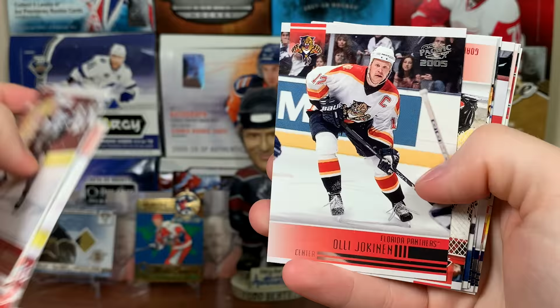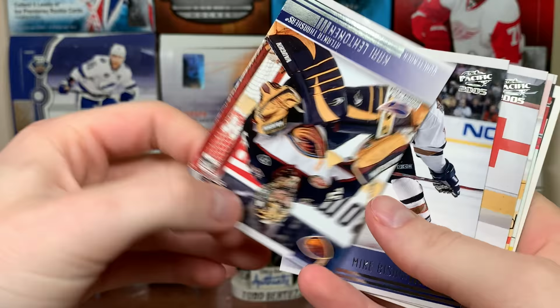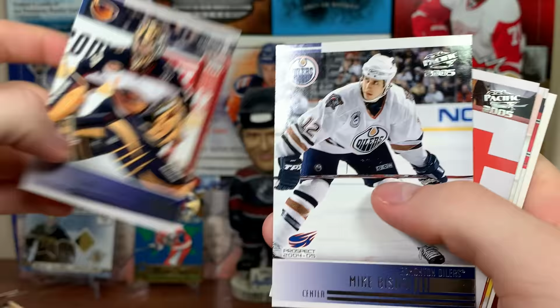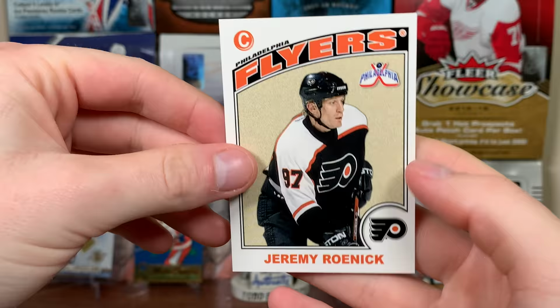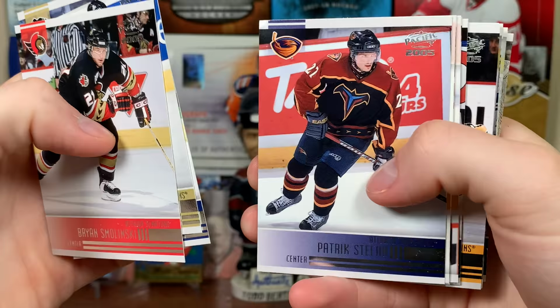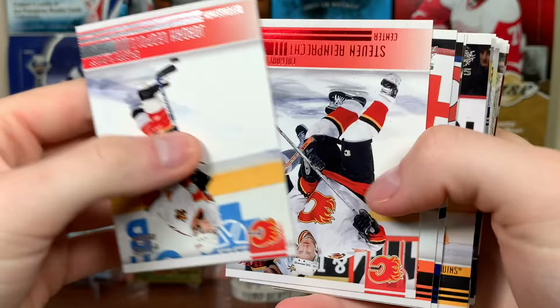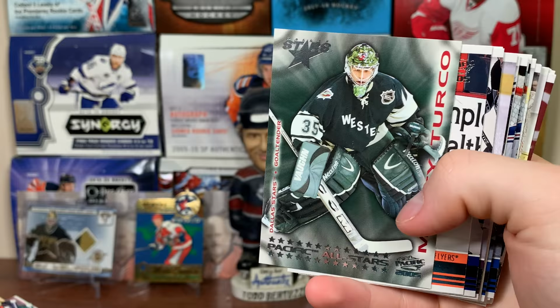Oh, jeez. Mika Noronen in red. Stop being upside down. Hey, there's Kari Lehtonen. Prospect. Kari Lehtonen, that's interesting, though. There's another Mike prospect. Okay, and Philadelphia for freaking JR. There you go, fitting. Okay, there's Smolinski. There's Mario Lemieux. That's Asian prospect. Freaking Patrik Stefan. Leopold. There's a Reinprecht. Red. Okay, Dallas Drake. Retired on top. Adrian Aucoin. Marty Turco. Pacific All-Star. That's cool. All-Star picture there.